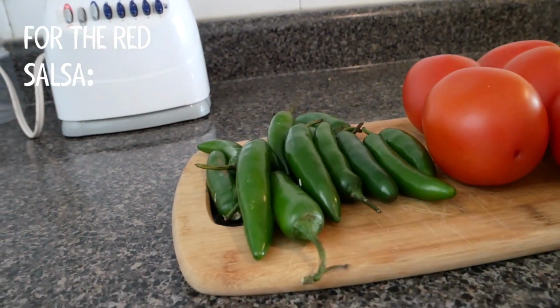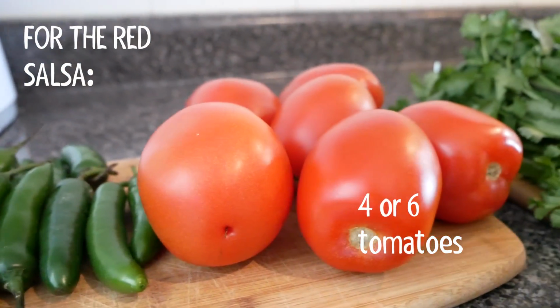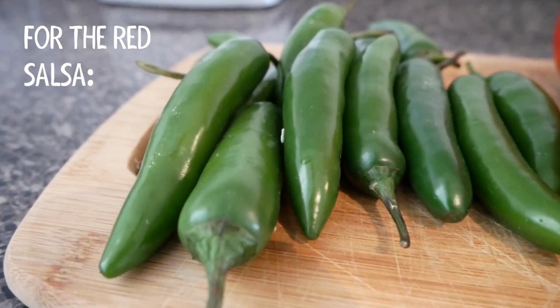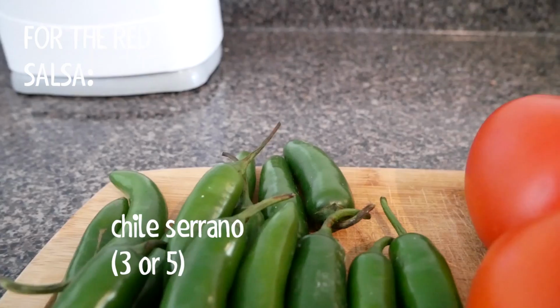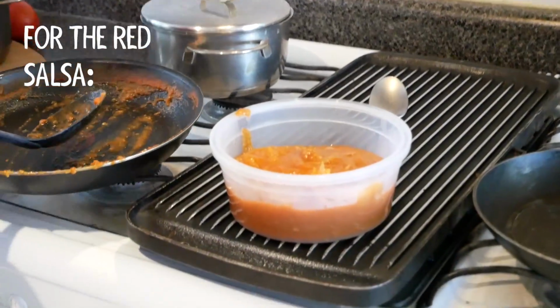For the red salsa, we're gonna need 6 tomatoes, average size. We don't want them huge. And depending on the spiciness, you can do from 3 very spicy chilies to 5 not that spicy chilies. We're gonna use about half of an onion and a clove of garlic.